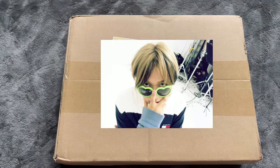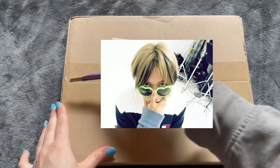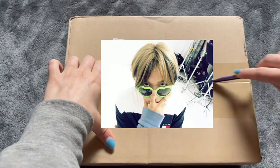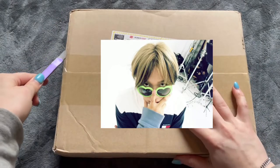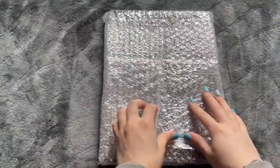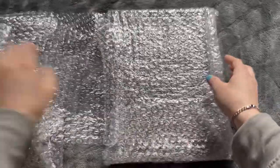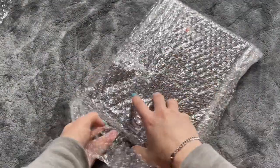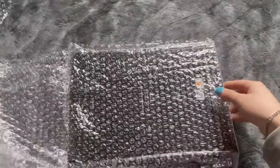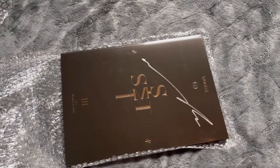Okay, now for the most exciting package, and I'm gonna put a picture on screen to cover my address. I'm so excited to open this. I've been waiting for so long, and it's also a first, it's the first one in my collection. And I'm so excited. I don't know if you can recognize it yet. Oh my goodness, I'm so happy.